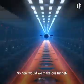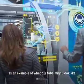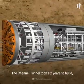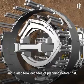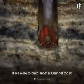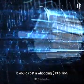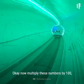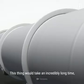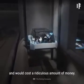So, how would we make our tunnel? Let's use the Channel Tunnel as an example of what our tube might look like to give us some context. The Channel Tunnel took 6 years to build, and it also took decades of planning before that. As for the price, if we were to build another tunnel today, it would cost a whopping $13 billion. Okay, now multiply these numbers by 100, as that's how much bigger our tunnel would be, and you get the idea. This thing would take an incredibly long time and would cost a ridiculous amount of money.